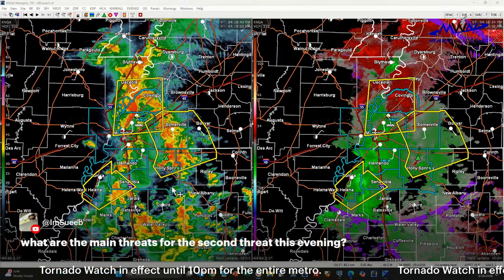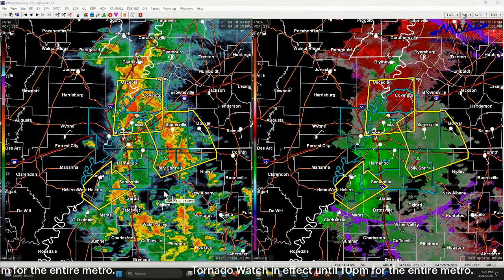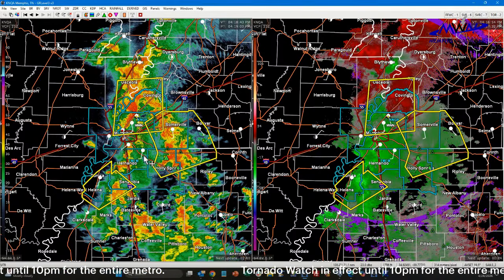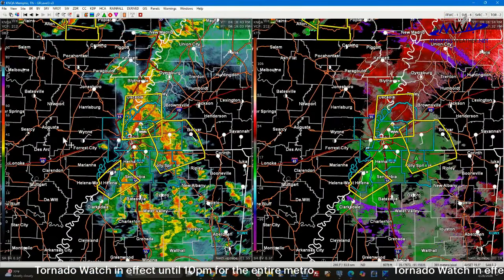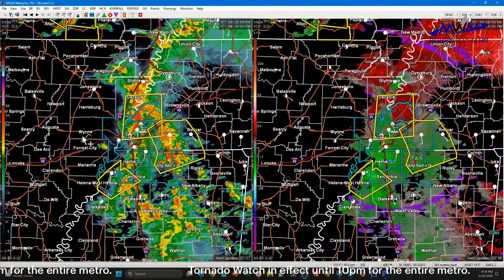We got a very, very humid atmosphere, but the temperatures now are down back into the low 70s after getting up into the mid 80s ahead of this line. So it is cooling down quite a bit. We'll see how that might affect any additional storms later on. But a lot of East Arkansas has seen these storms move through as well and have stabilized the atmosphere some.